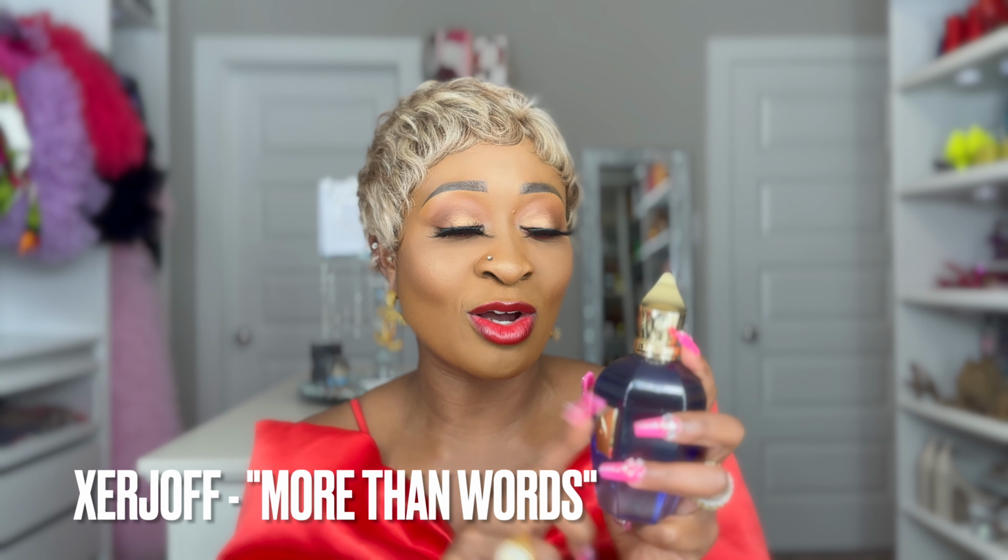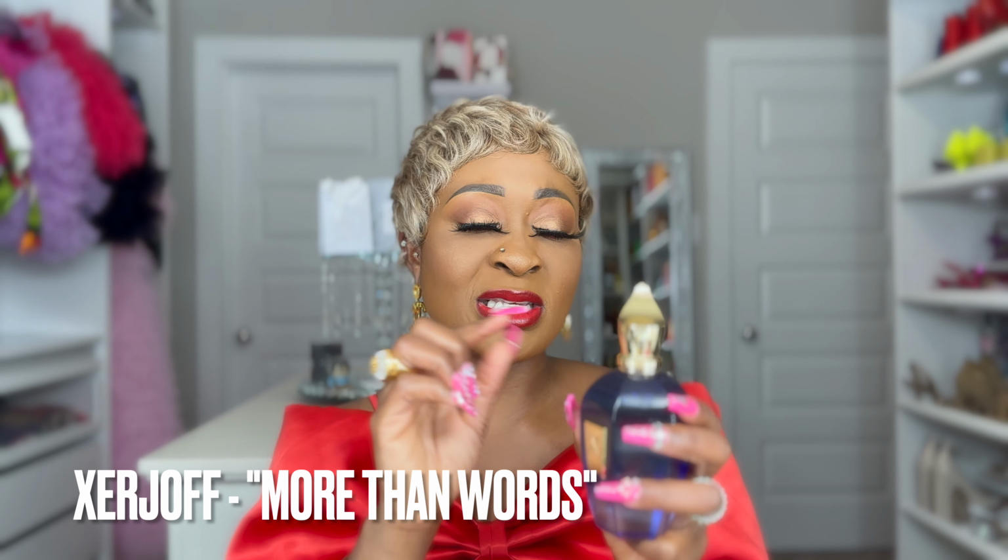But this fragrance right here is More Than Words from the house of Xerjoff. I picked up this fragrance in April or May, and I already have a huge dent in it. This is so, oh my god, it's incredibly unique. Do not blind buy this. If you love Amouage's Rose d'Arabie, this is in that same ballpark. For me, this is oud. You get rose, you get fruity touches.